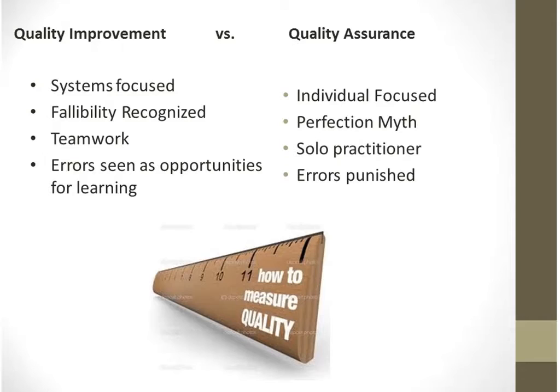In contrast, quality assurance mentalities often look at errors as a point of punishment. We look back on solo practitioners, so we may look back on one physician, one dentist, one professor. But we always have this myth in quality assurance of perfection, so of having 100% all the time. And that yields this kind of individual focus. So we don't have a team, it's just one person trying to hold together the quality assurance efforts.